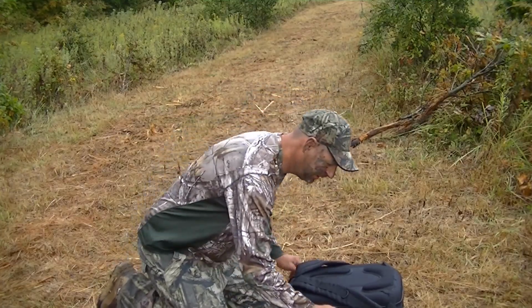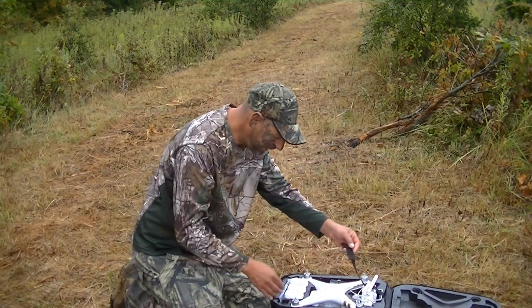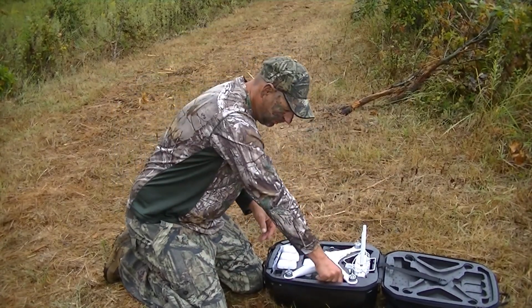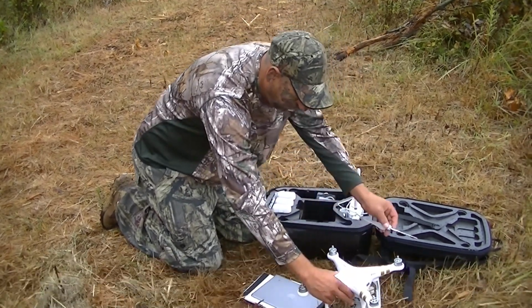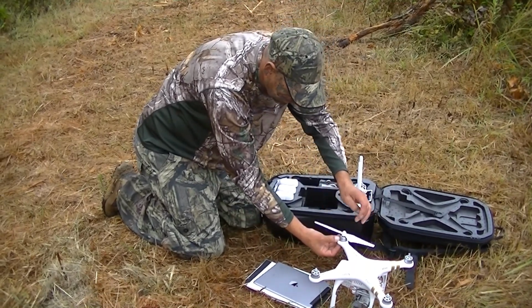All right, so we're going to put some modern technology into tracking this deer. Chad's on his way out with the Ranger because we have a long haul to get out of here. But we're going to put this drone up, see if we can find him out in the field before we head out across there.